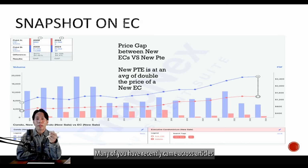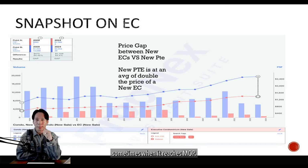Many of you have recently come across articles that say that EC has profited quite a bit in recent times. But why is this so? So right now what I want to do is to share with you the main reason why EC has profited almost double sometimes when it reaches MOP.